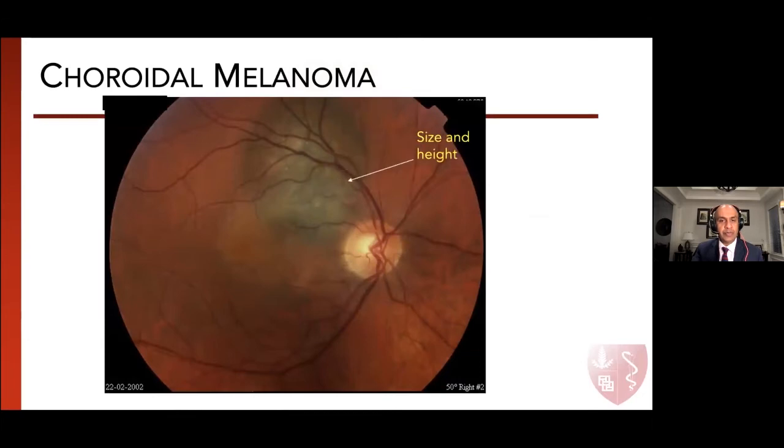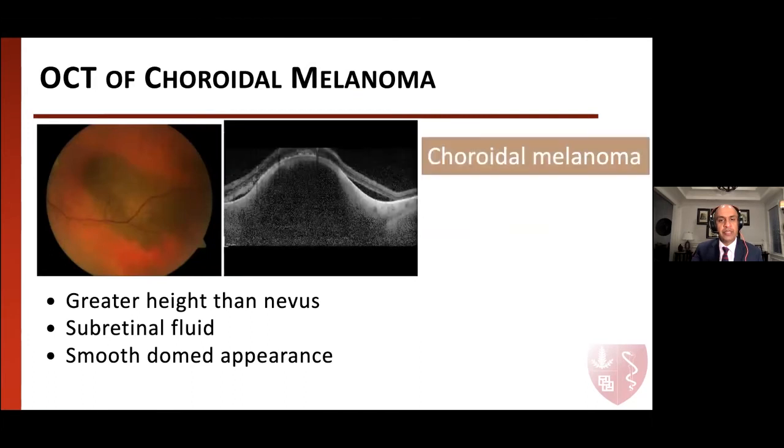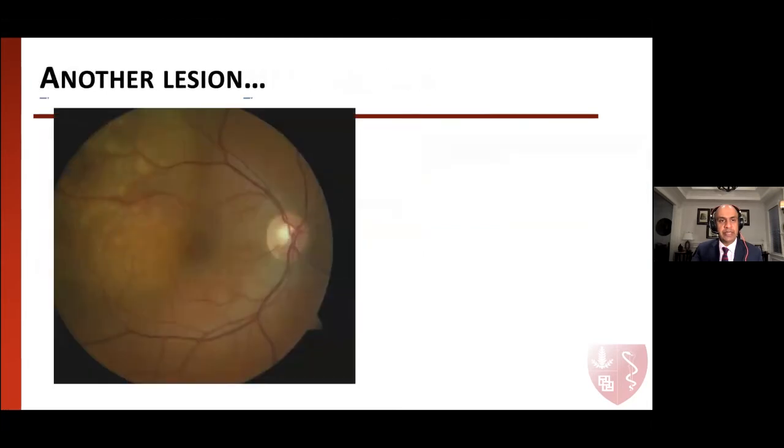When we look at choroidal melanomas in terms of size and subretinal fluid and lipofuscin, all of these features become evident for us when we look at them on OCT. So a choroidal melanoma tends to have greater height than a nevus, tends to have subretinal fluid that we look for, and it has a smooth domed appearance, which we often don't appreciate with a benign nevus.